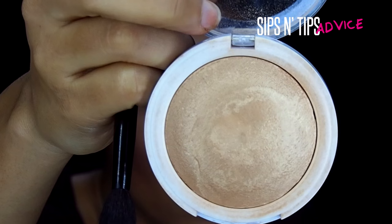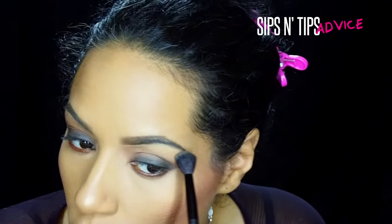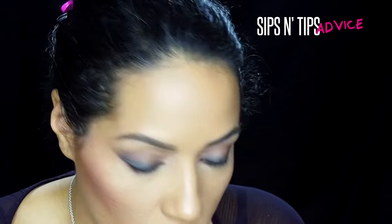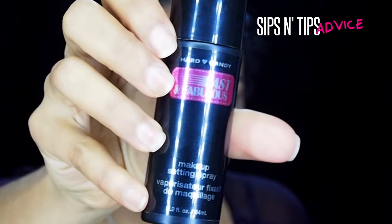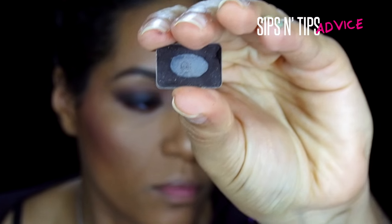Now her look is very subtle. It's not anything major. It's a lot of highlight around the whole upper lip and Cupid's bow and tip of her nose right up there, right there. A bit, but it's like that subtle highlight. And then I'm going to set my foundation with this Hard Candy Fast and Fabulous. I love this setting spray. It makes everything just smooth together.